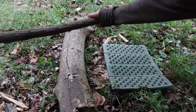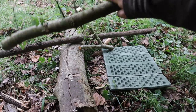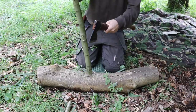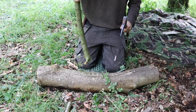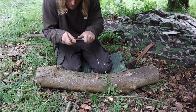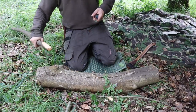So, we've got our long arm piece, we've got a knuckle to keep it down at the back, and then we've got our actual pot hanger, which I just need to clean up a bit. Sweet. That's that bit.